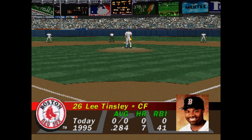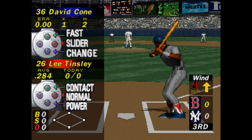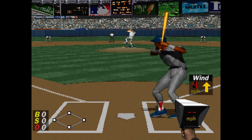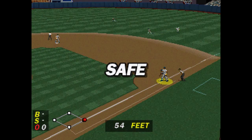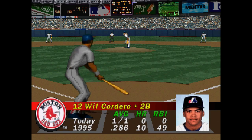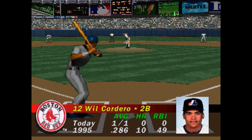Up first is Lee Tinsley. He sets. It's a hit. He's got it. Throw to first. He's safe at first. Base hit. Runner on first base. Now batting, Will Cordero.